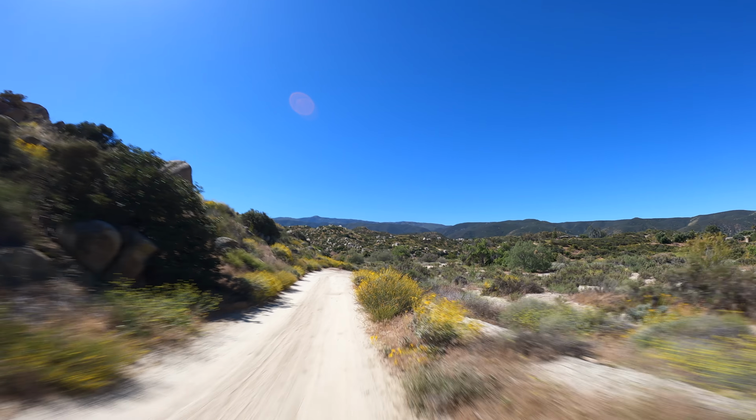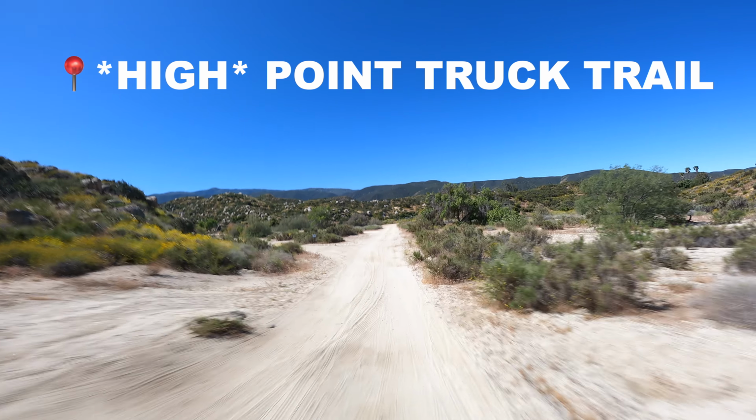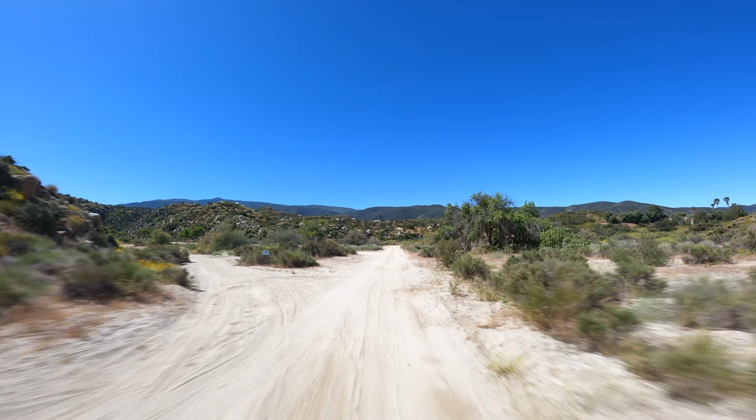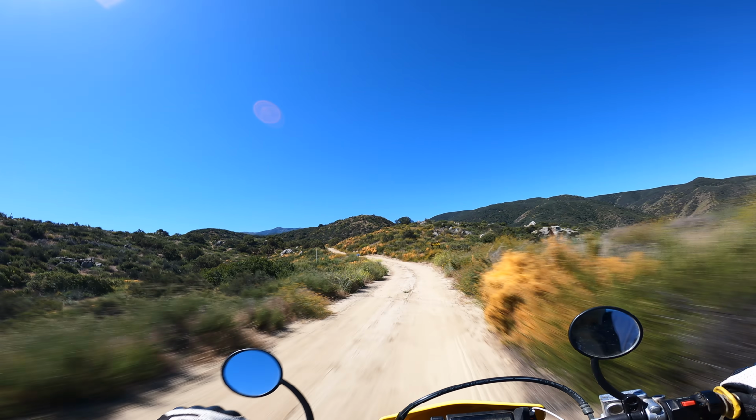Alright, so this is Hard Point Truck Trail out here on Palomar Mountain in Cleveland National Forest in Temecula. That's kind of the rundown. Just a chill ride today.